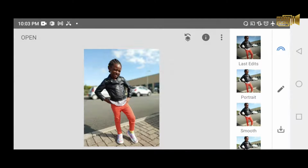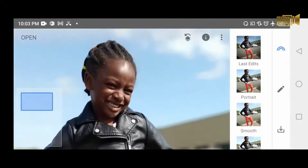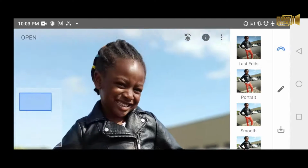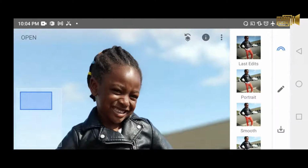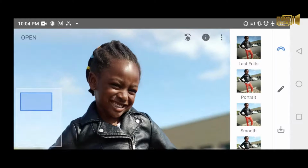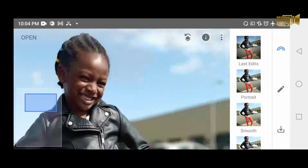And why have I chosen this picture? Because it's one of those pictures that's been taken in the sun. In videos, you will see that this picture was properly taken on a bright, open day. The sun is really shining high.